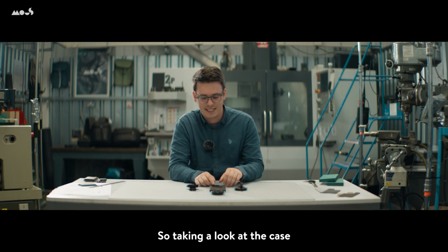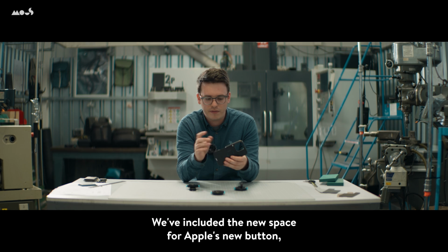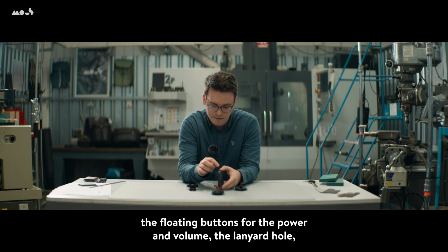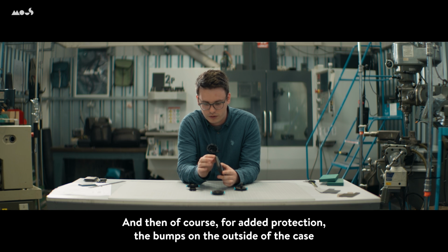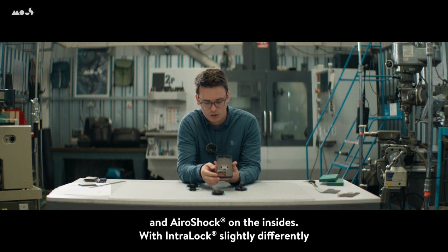So taking a look at the case itself, just like Limitless, this year the Intralock case is 25% thinner. We've included the new space for Apple's new button, as well as having all of those features that we love, the floating buttons for the power and volume, the lanyard hole, the matte texture for additional grip, as well as the grip ribs on the side, and then of course, for added protection, the bumps on the outside of the case and AeroShock on the inside.